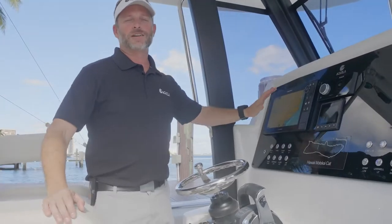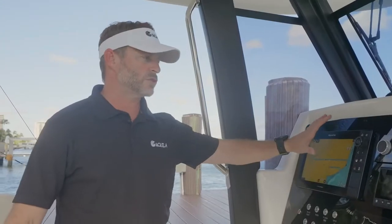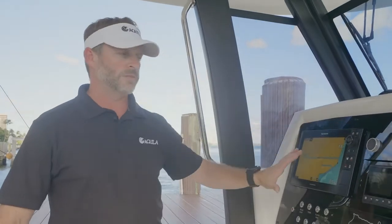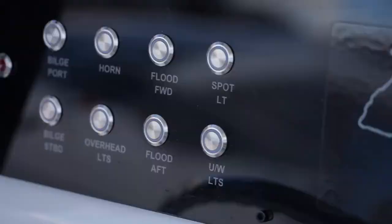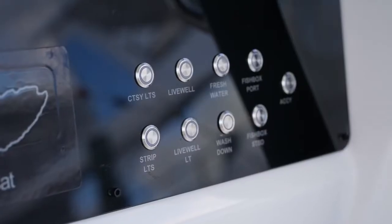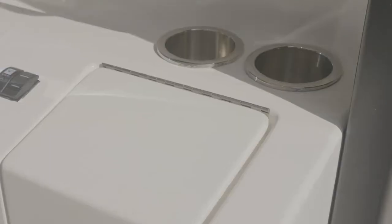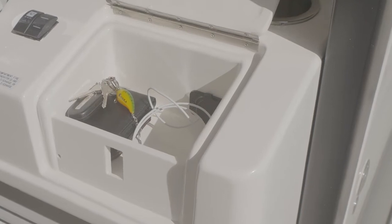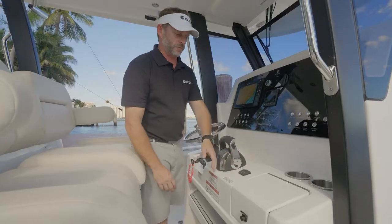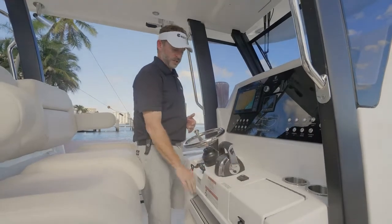What we've got on board this Aquila 28 is our base electronics package, which includes one LCD Raymarine. Underneath that, we've got all nice push-button controls, so very easy to use, very well laid out, very good ergonomics on board here. In addition to that, we've got two cup holders. Right below that, we've got a nice glove box. We have USB connections in here. To the left, we've got our windshield wiper, and then we've got our navigation lights.